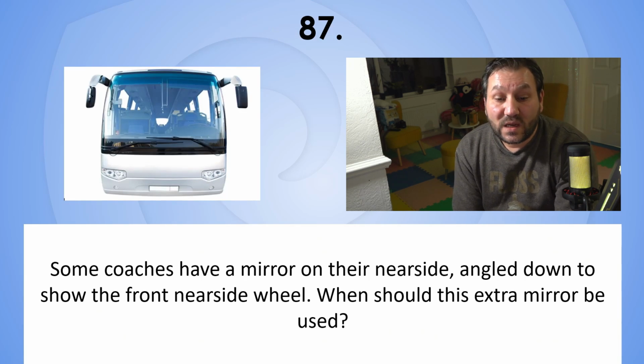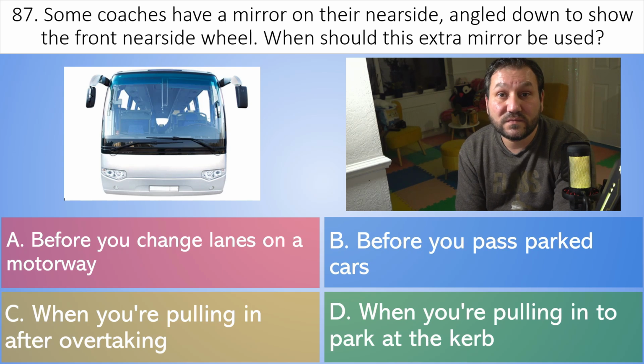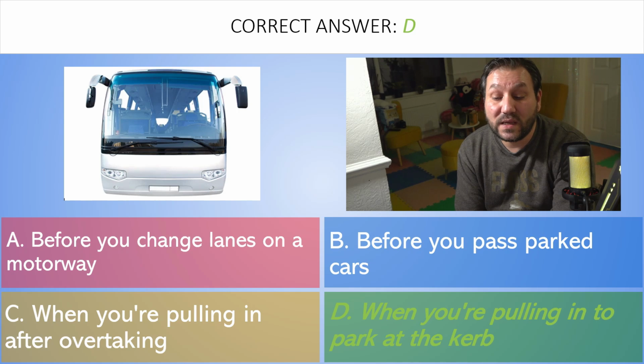87. Some coaches have a mirror on their near side, angled down to show the front near side wheel. When should this extra mirror be used? A. Before you change lanes on a motorway. B. Before you pass parked cars. C. When you are pulling in after overtaking. Or D. When you are pulling in to park at the curb. The correct answer is D. When you are pulling in to park at the curb.